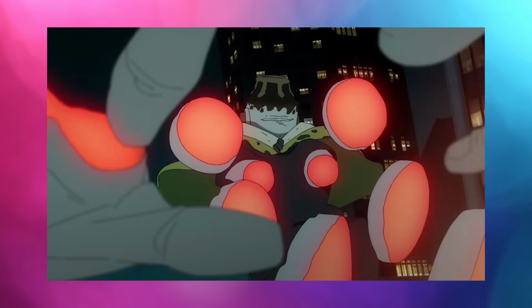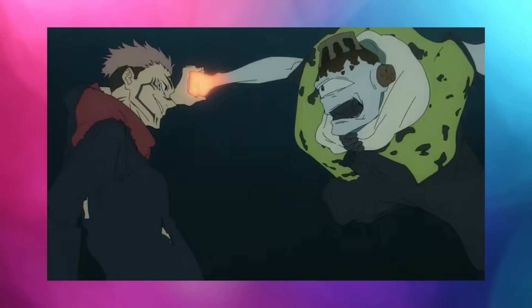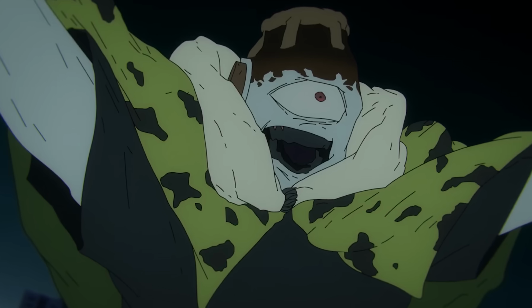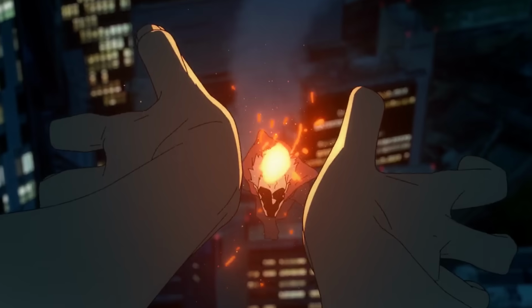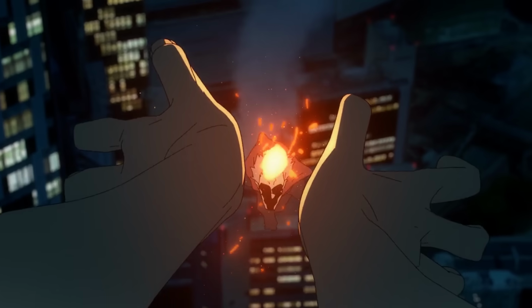Again, more of that insane camera work with perfectly timed pans and cuts. I won't go through all of them, but basically, it's not just the characters and effects. The camera movement is an essential component of this fight. This frame looks really good. It's a shame it lasts for 1/24th of a second.